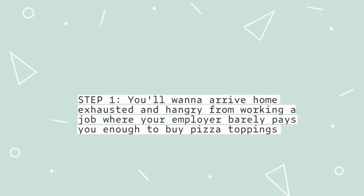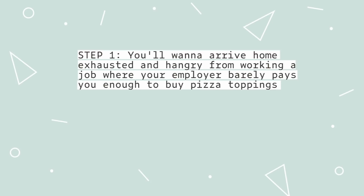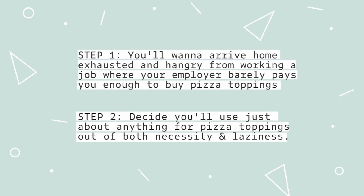Step 1. You'll want to arrive home exhausted and hangry from working a job where your employer barely pays you enough to buy pizza toppings. Step 2. Decide you'll use just about anything for your pizza toppings out of both necessity and laziness.